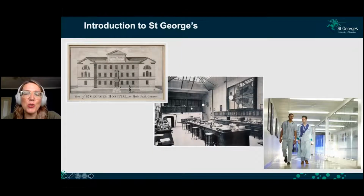So the original St George's Hospital opened in 1733 in a place called Lanesborough House, which is actually on Hyde Park Corner in central London. The hospital was arranged on 3 floors and accommodated only about 30 patients in 2 wards. From the early days, a limited number of pupils were permitted to study under the physicians and surgeons. And from the archives, the earliest recorded lecture was given by Sir Everard Home sometime before 1803.